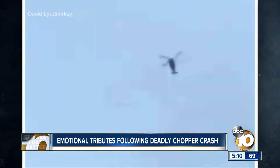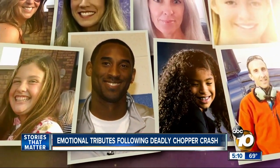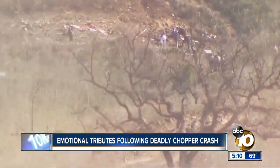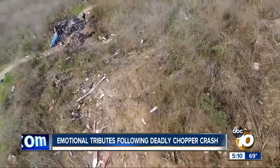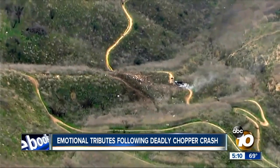Flying through the thick fog, this is the last known sighting of the helicopter carrying Kobe Bryant, his daughter Gianna, and 7 others just minutes before Sunday's deadly crash. Investigators now say the chopper did not have a recommended warning system to alert the pilot he was too close to land, though it's unclear whether it would have prevented the accident.